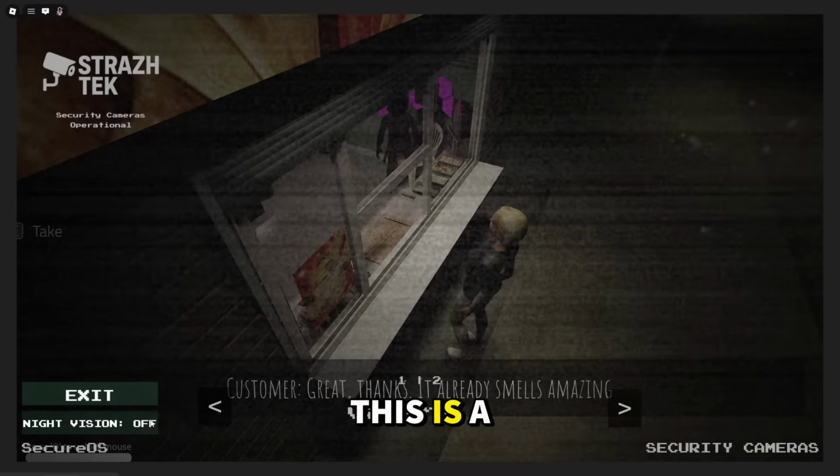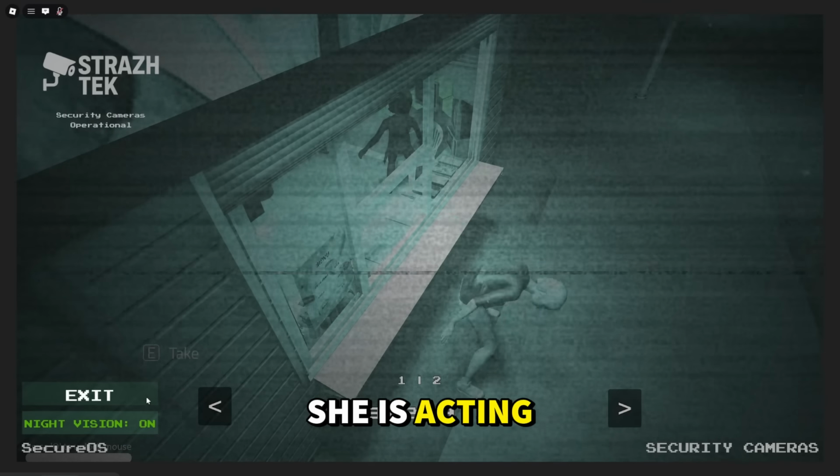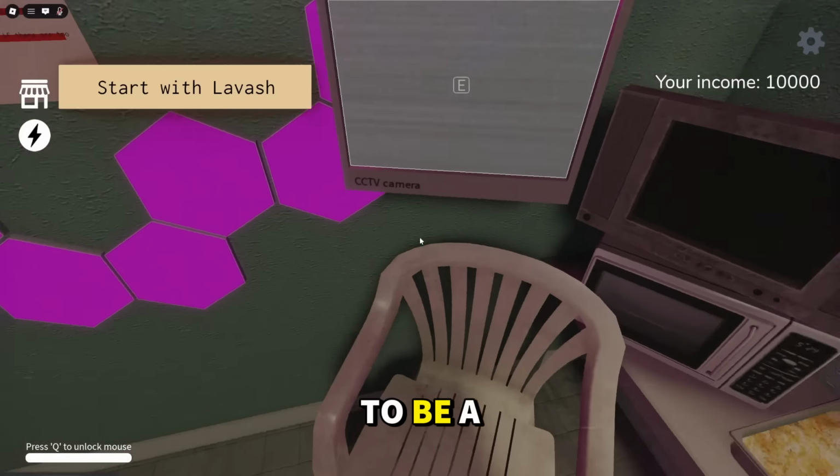So if anything feels strange, close the shutter, it's the anomaly. You can see this is a normal customer, night vision on. She is acting really strange, and this goes to show that she is an anomaly.